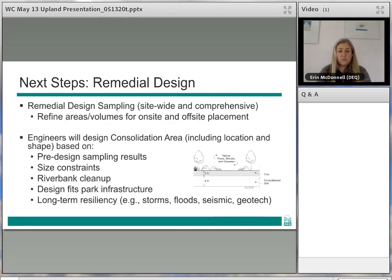So after DEQ selects a remedy, we'd go into remedial design. And an important component of this remedy is that there will be remedial design sampling, and it'll be site-wide, it'll be comprehensive. We've done a lot of sampling in the past, and removal actions, but it's been done in a series of different methods. So we'll do it all in similar methods, and why we do this is also to better refine the areas, and provide better resolution of the extent of contamination and the volumes. And we want to know the volumes because we want to know how much we're taking off-site. We need to design a consolidation area. You need to know all of that information up front to the extent that you can.